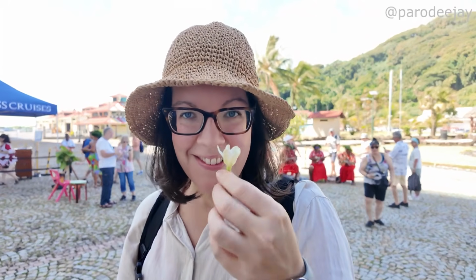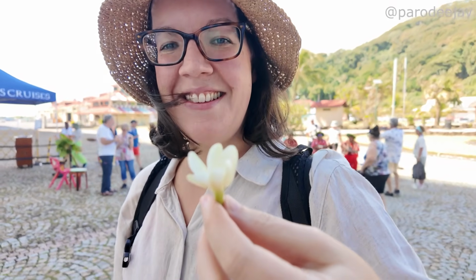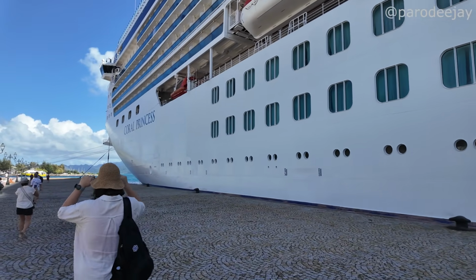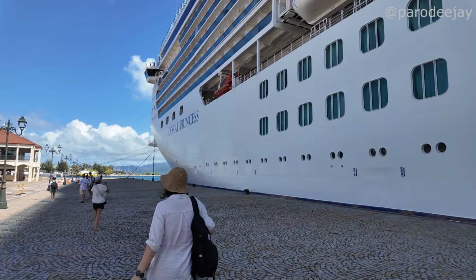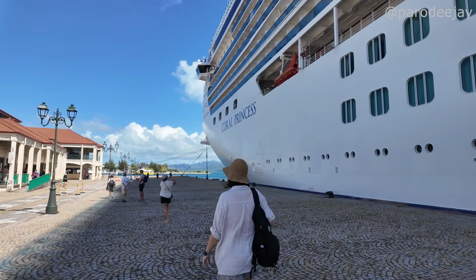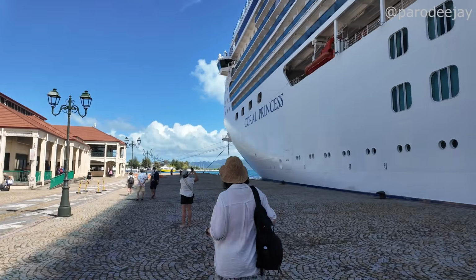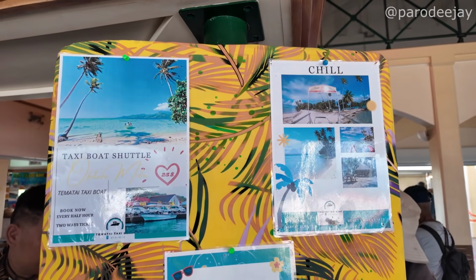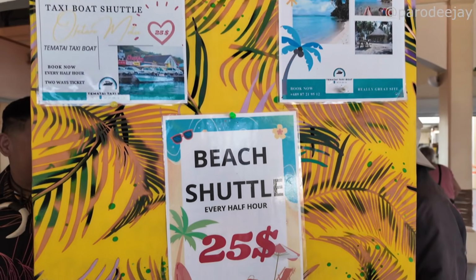Oh, we're greeted with tunes and a little flower for each of us. So sweet. So we're not sure exactly where we're going, but the plan is to find a water taxi booth and get ourselves out to Motu Ofetaru today. Let's start by checking the building. Wow, as soon as we walked in, we found what we were looking for.